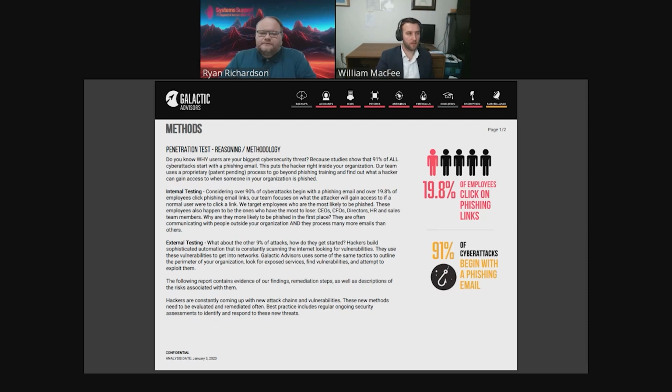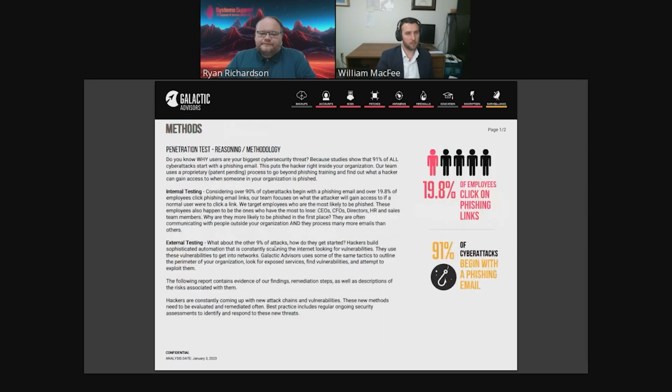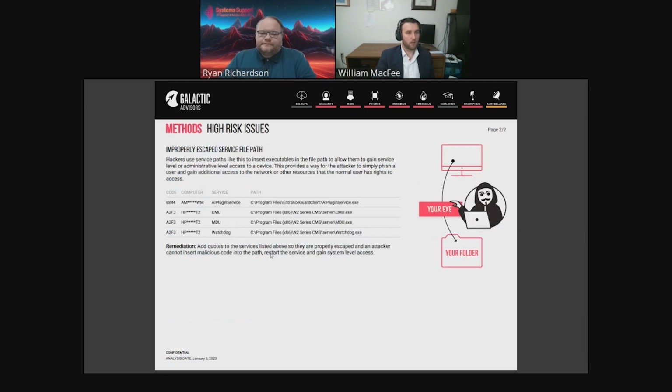So their methodology is really to run through the way that most attackers are getting into companies: email and seeing what's unlocked on the outside. The first thing it's hitting, because it'll usually highlight the zones that are up top, is the big overall major risk.